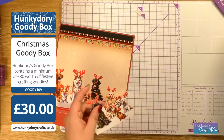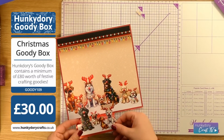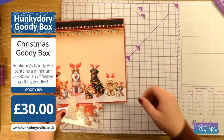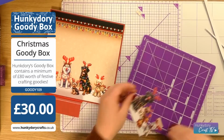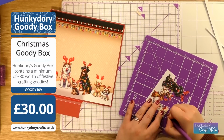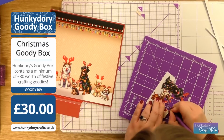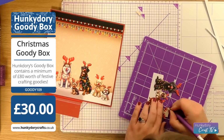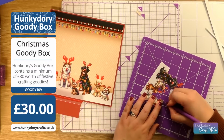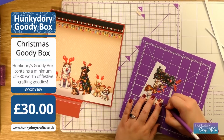I've still got a little bit of fussy cutting to do on that dog there. So now you've got that red on that panel as well. So I'll just bring in my craft knife, and this one's quite a big detailed area, so I should be able to get that out of here. Fussy cutting is not on my side today.